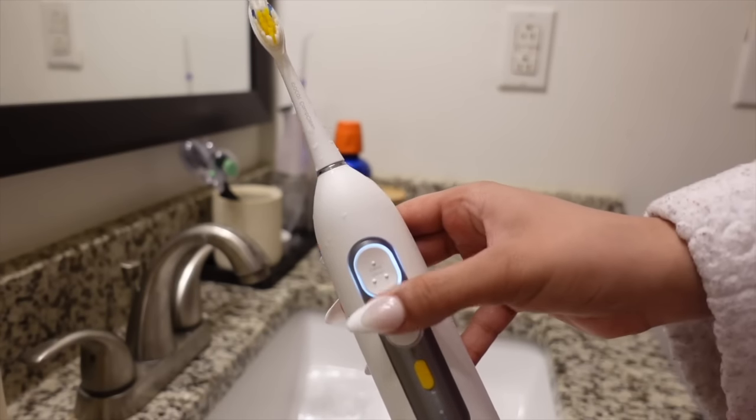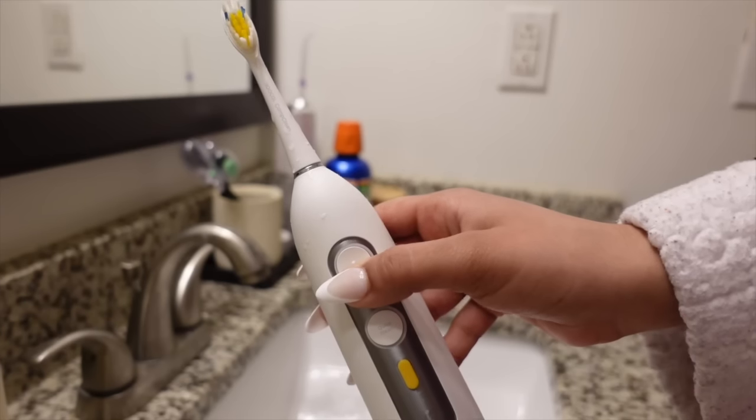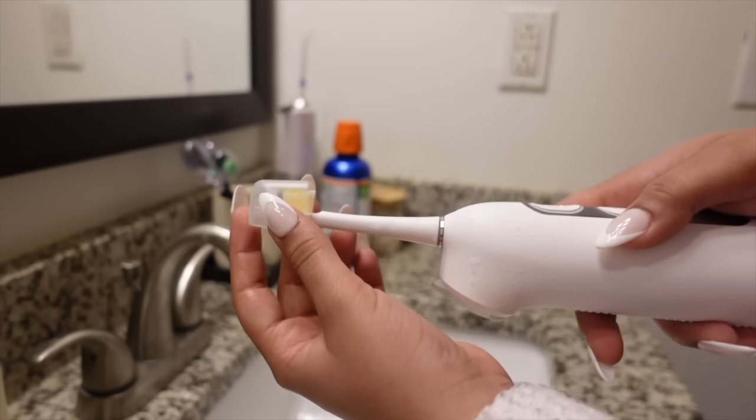As you all know, you only get one set of teeth, so I definitely recommend investing in your oral care. While this toothbrush is an investment, it is definitely one of the best things that I've added to my oral hygiene routine.